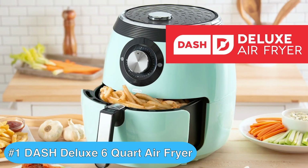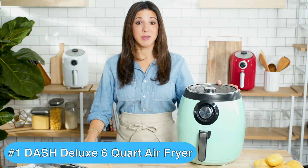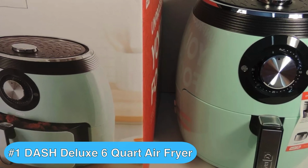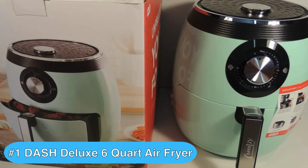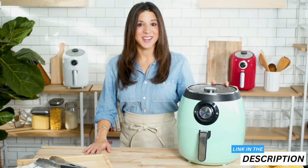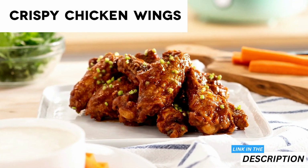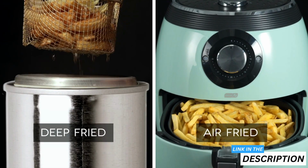So, what is the best Dash air fryer that you can buy? Based on my research, the best Dash air fryer is the Dash Deluxe electric air fryer, which brings guilt-free fried food to your kitchen. Its 6 quart capacity is perfect for families or entertaining guests. You can whip up a batch of crispy chicken wings or a mountain of French fries with ease.